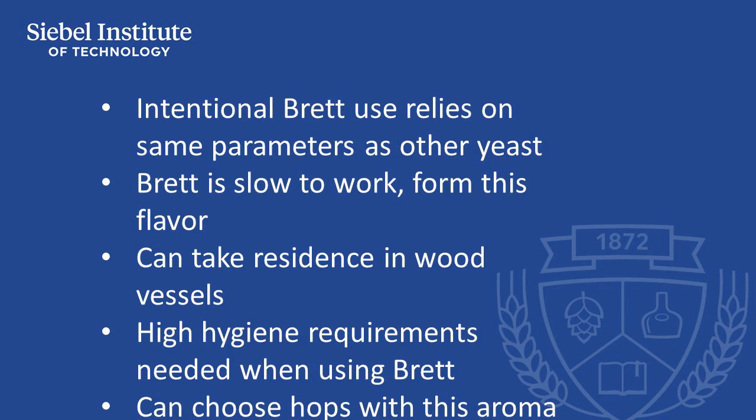The intentional use of Brettanomyces as a fermentation organism requires attention to the same parameters as with conventional brewing yeast, including strain selection, pitching rate, and fermentation and maturation conditions. As metabolic activity in Brett strains usually works more slowly than conventional yeast fermentation, it can take considerable time for these unique, desirable flavors to develop.